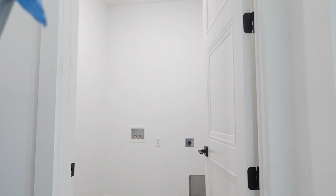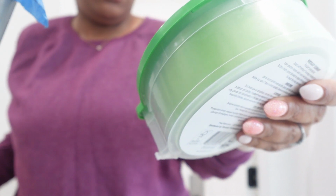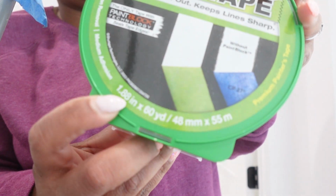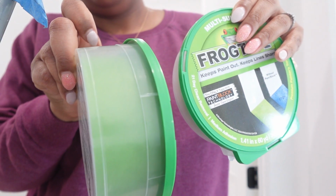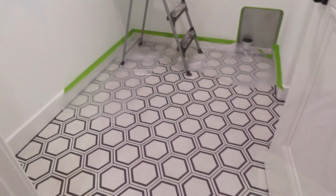So in the frog tape, I got two kinds. This one's thicker. Let's see. Yeah, I think this is 1.88 inches wide. And this one's 1.41 inches wide. So this one's thinner than this one. I'm gonna use this to do the baseboard and the plastic, and this to do the ceiling. But I wanted this one so I wasn't trying to squeeze the plastic and the baseboard onto this little one. So that's the plan. Let's get started.